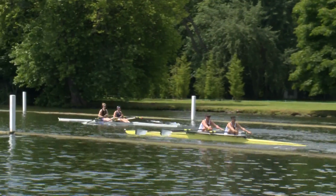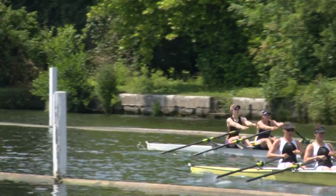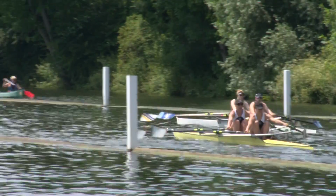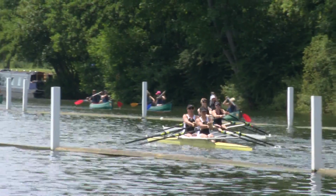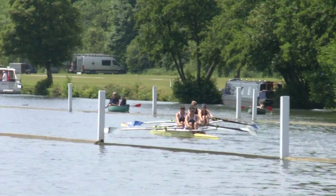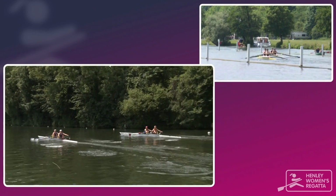Down at 32 now. Time still up. A couple of pips higher. Lovely stroke from them. Really well matched. They've made it through a time trial, heat and a quarter final. So there's no shoddy crews in here, but they're being well beaten by that composite crew.